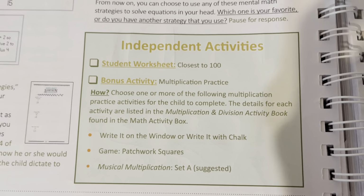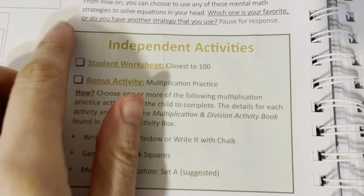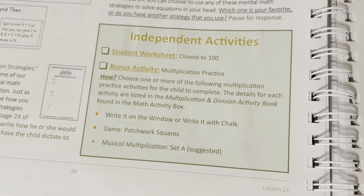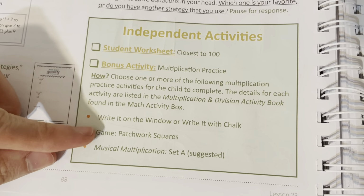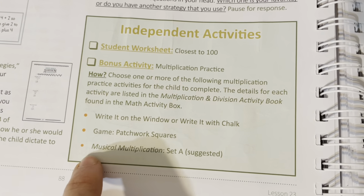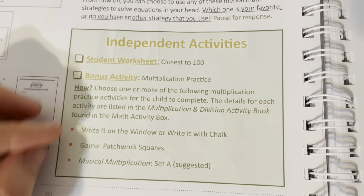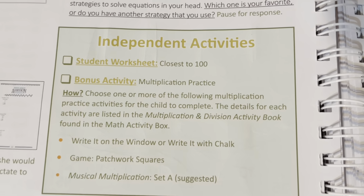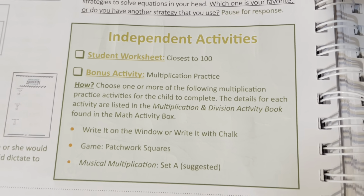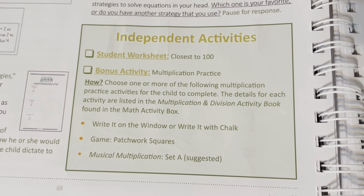The only reason I ordered that multiplication book for her is because of how The Good and the Beautiful works: you do the lesson, and then there's a student worksheet, which was this. She does the worksheet, and then they have a bonus activity, and most of the time it had to do with multiplication. It was either playing a game, which she doesn't really love, or the musical multiplication, which I did not order. So I felt The Good and the Beautiful does enforce multiplication practice. However, the ways they suggested just didn't work exactly for her. That is the only reason I got this extra sheet, to make sure she was getting the multiplication practice she needed, but in her method of learning.